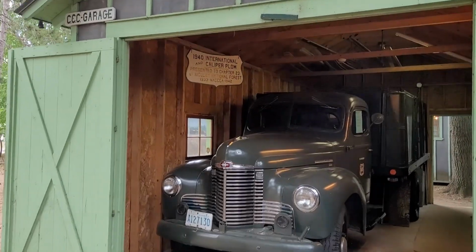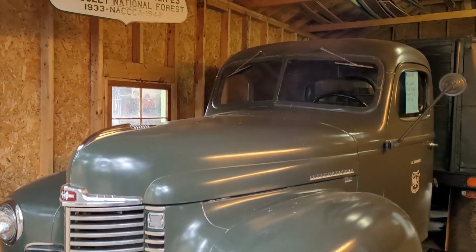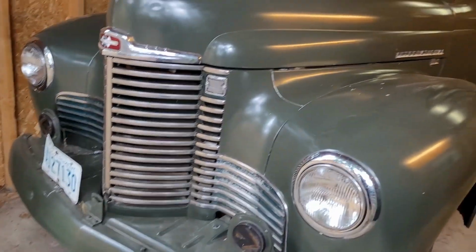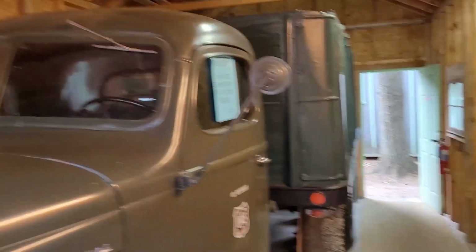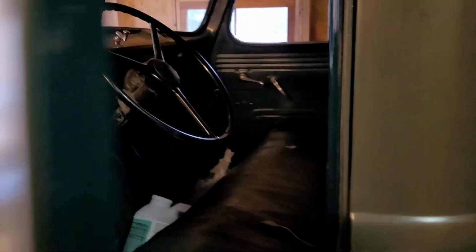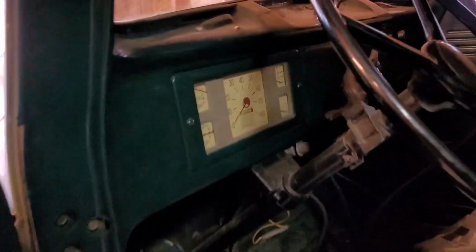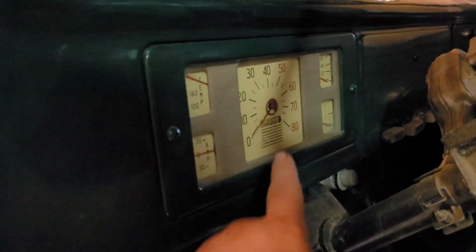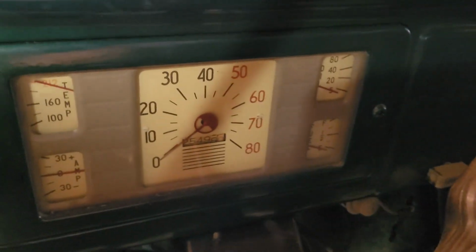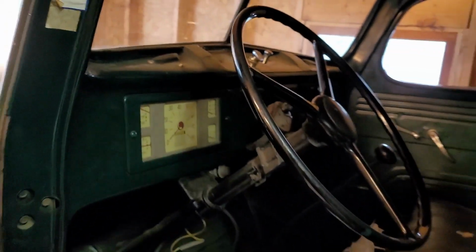1940 International and Caliper Plow from the National Forest. Don't climb on the truck. But we can at least open her up and see the garbage they threw in. Is that real? That looks so fake. It looks like it's just a picture.